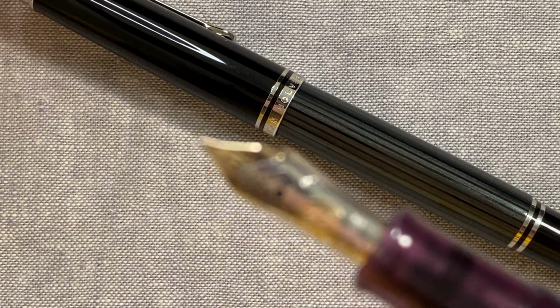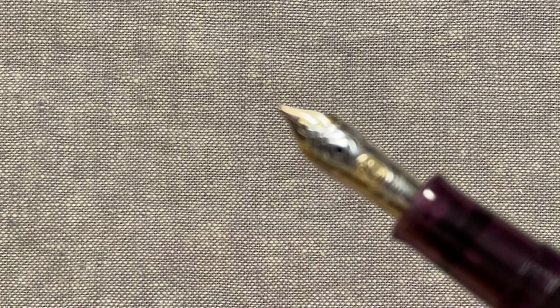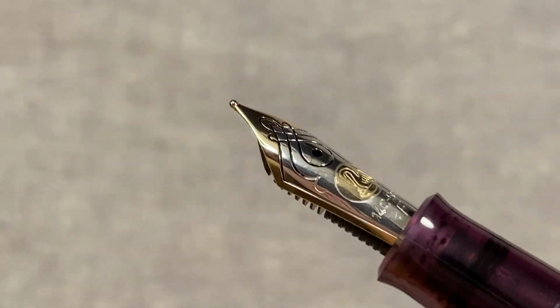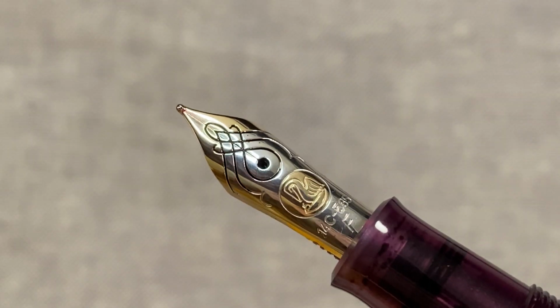I did put this nib on the Stresemann, but just, why won't it focus? There we go. I just really think it's a beautiful, beautiful nib. Love the imprint. All right. So anyway, let's do the nib comparison.